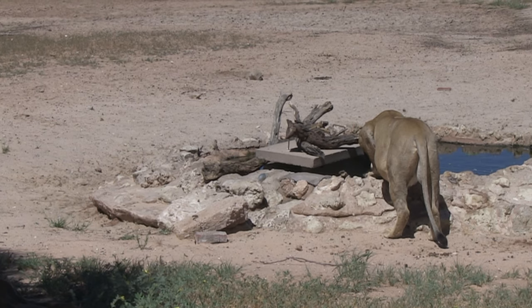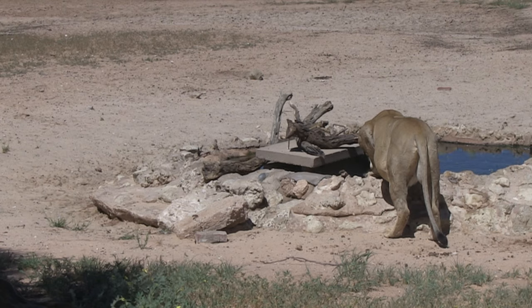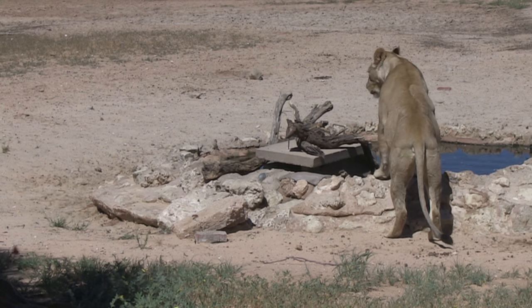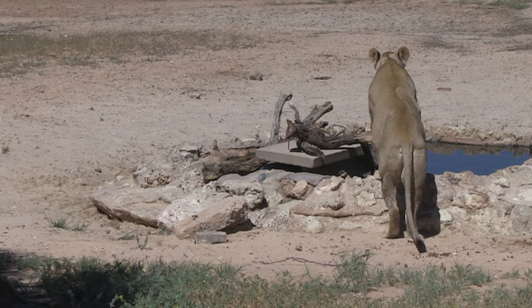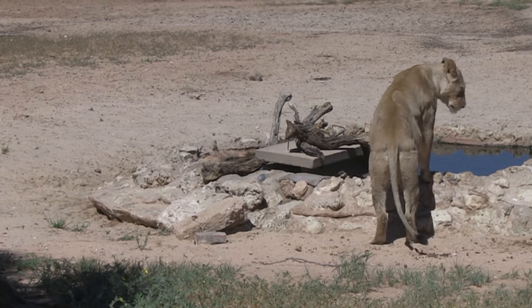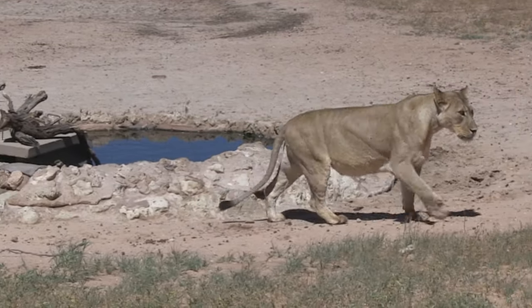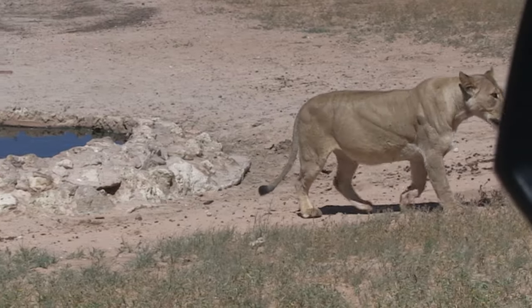Quite an old girl compared to the male, I think. Look at her legs, that strong male. She's really thirsty, isn't she? She's very thirsty, and of course, she's so lucky.